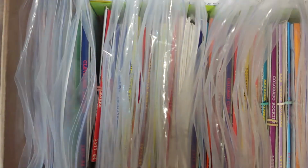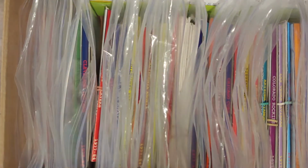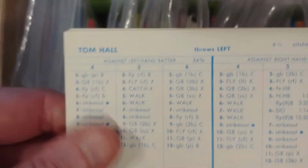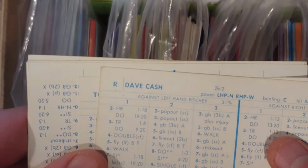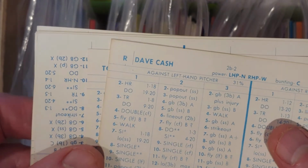And lastly, Ohio, expansion team. Dave Cash, Tom Hall, Elrod Hendricks, Roberto Pena. We should get a really good Dave Cash in this era. So if he's just ordinary, you know. So here is Dave Cash and Hall. We don't have Elrod Hendricks and Roberto Pena, so we might have to take their '71 cards.